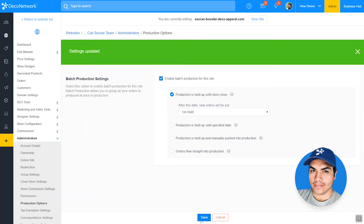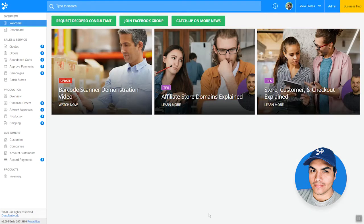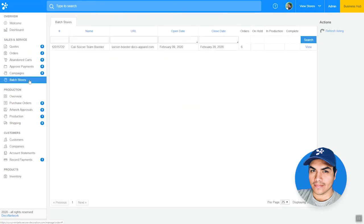Now that we've enabled batch production for this site, let's jump into Business Hub and take a look at the improvements there. You'll notice on the left-hand side navigation, you have a new batch store section. From this list, you can view a specific store.